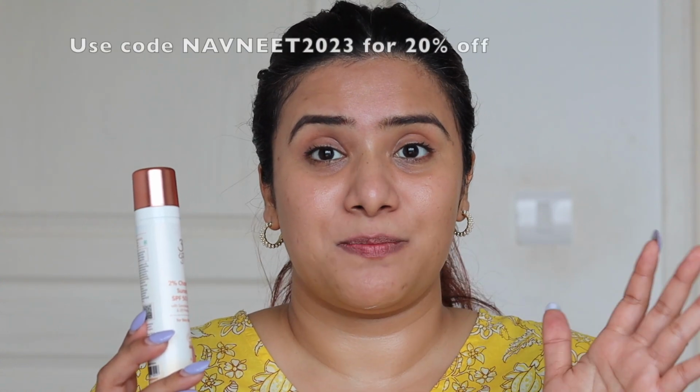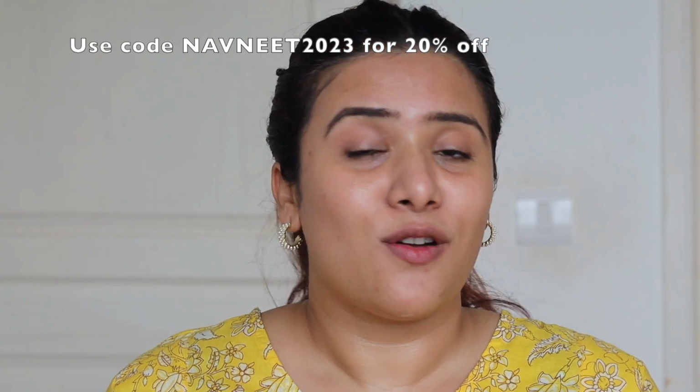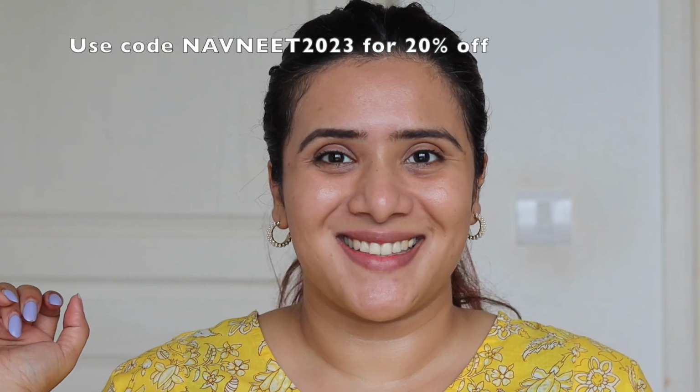Make sure to follow these 3 steps to have that beautiful, well protected skin. Because if you're not following these 3 steps, using any sunscreen is not going to be enough. So you have to reapply, use the correct amount, and use the perfect SPF as well. And then you are not going to face the issue of tanning with the sunscreen anymore.